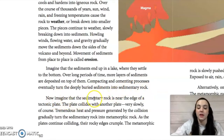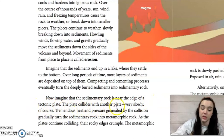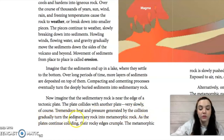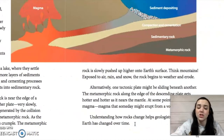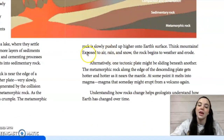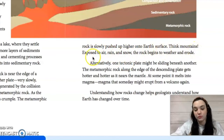Now imagine that the sedimentary rock is near the edge of a tectonic plate. The plate collides with another plate, very slowly, of course. Tremendous heat and pressure generated by the collision gradually turn the sedimentary rock into metamorphic rock. As the plates continue colliding, their rocky edges crumble. The metamorphic rock is slowly pushed up higher onto Earth's surface, think mountains. Exposed to air, rain, and snow, the rock begins to weather and erode.